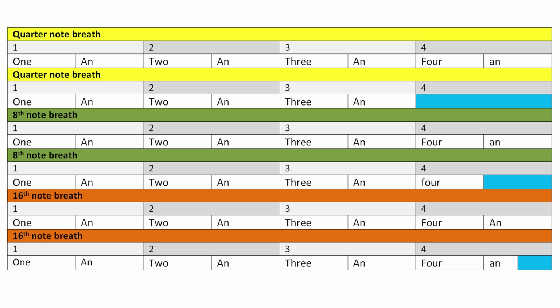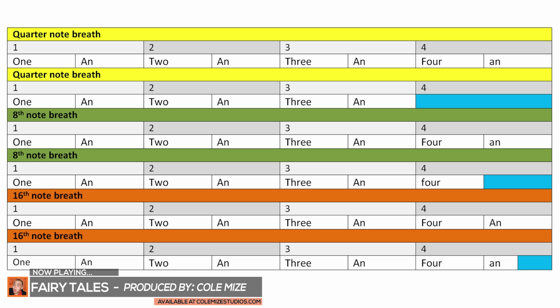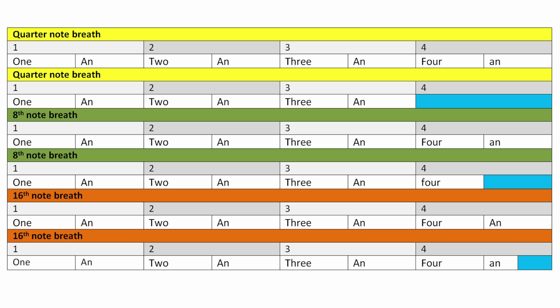So let me go ahead and demonstrate to you the quarter note breath first. All right, so let's check this out. All right, here we go. 1 and 2 and 3 and 4 and 1 and 2 and 3 and 1 and 2 and 3 and 4 and 1 and 2 and 3 and 1 and 2 and 3 and 4 and 1 and 2 and 3 and.